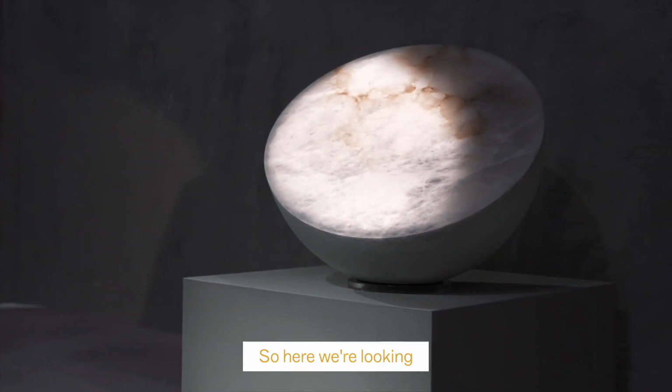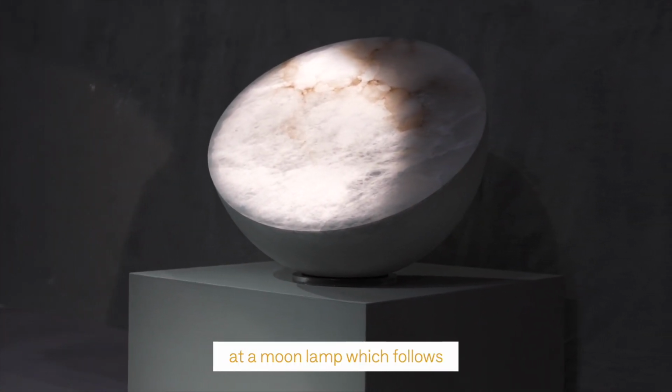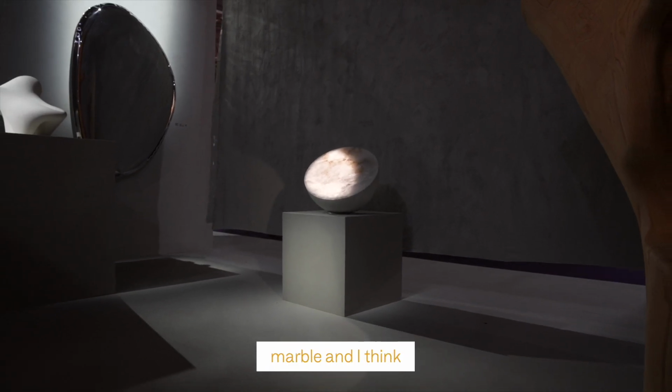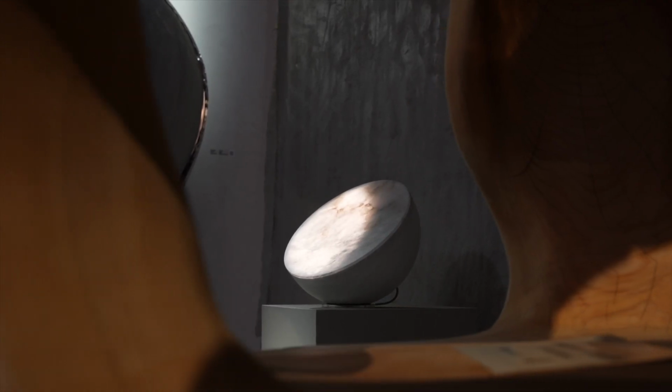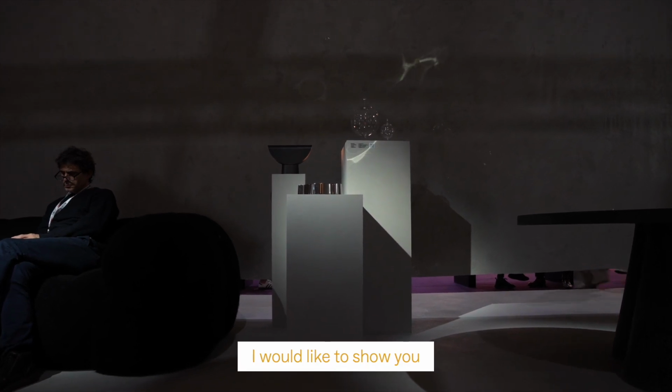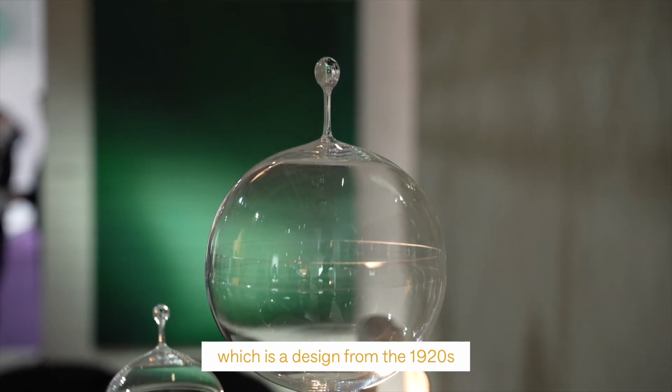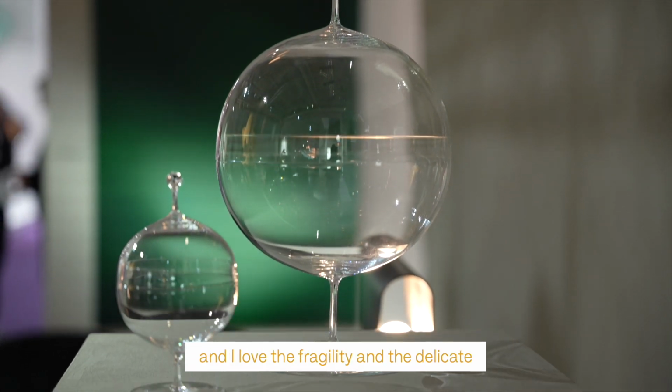So here we're looking at a moon lamp which follows exactly the time of the moon, and it's made out of marble, and I think that's really beautiful. I would like to show you a piece from Lobmeier, which is a design from the 1920s, and I love the fragility and the delicate finishing of that piece.